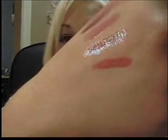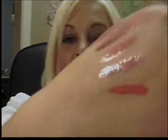Oh, let me go ahead and swatch it for you. It's looking rather pink on my hand, but it really does come off as more of a brick red, or kind of orangey brick red on my lips. And of course, it could be partly the color of my lips bringing that out in it. But anyway, that is what I got from Icing.